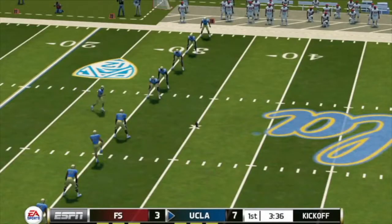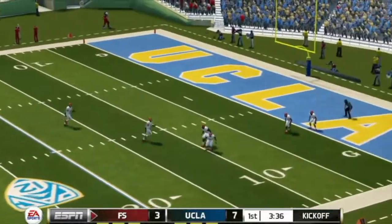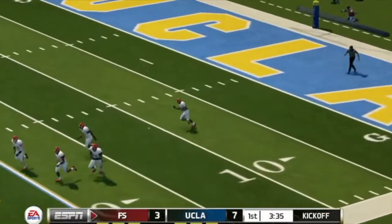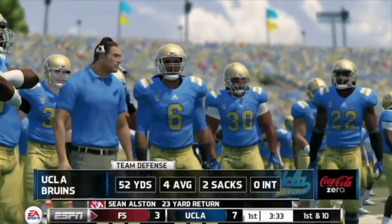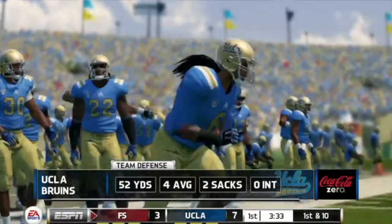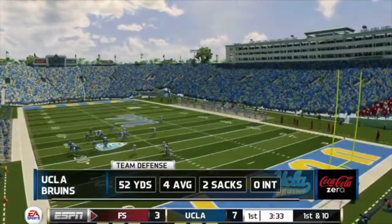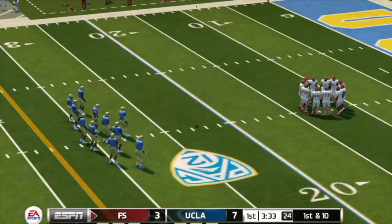UCLA is lining up to kick this one off. Nice kick, plenty of distance. He's to the 20, and he's taken down at the 23. UCLA's defense really came to play early in this football game. Well, they've done a good job here early, but eventually this offense is going to start clicking. Let's see if this defense can sustain this for the rest of the game.